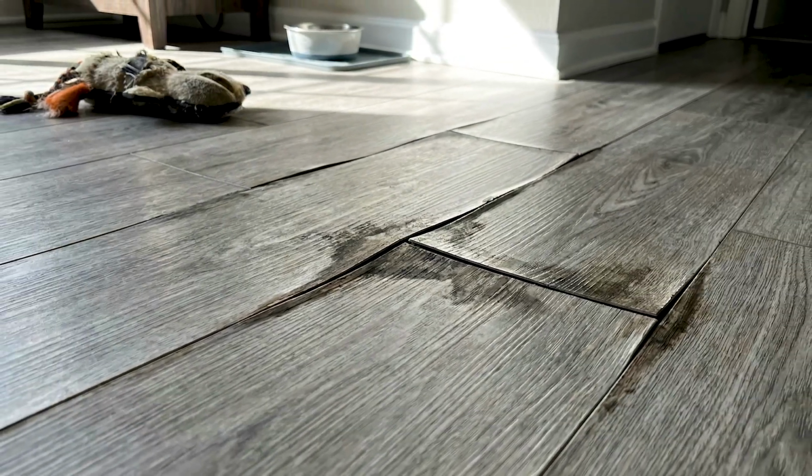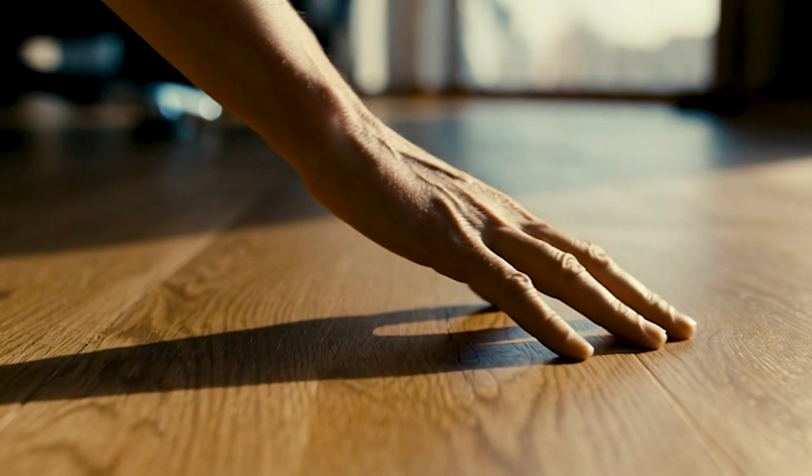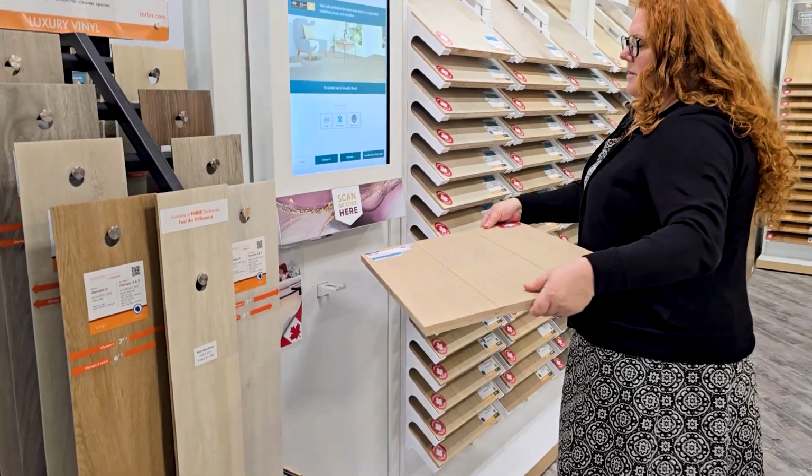Laminate flooring in 2025 has come out with a water-resistant attribute now, so it doesn't swell when it gets wet. It got a bad rap years ago for swelling, but now that it doesn't swell, it has a more natural look to it, almost like a natural hardwood. Warmer underfoot, and it comes in so many great colors.